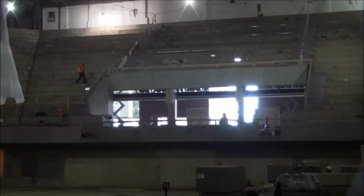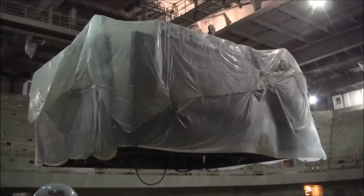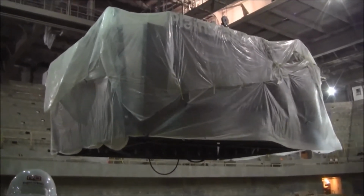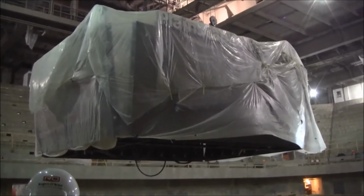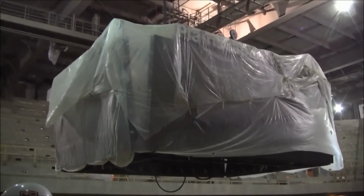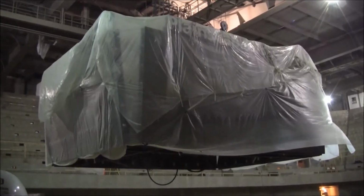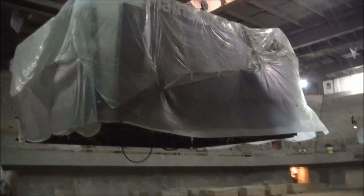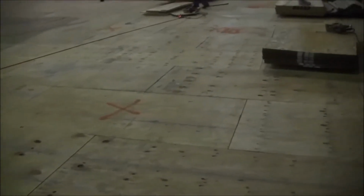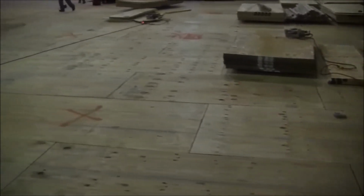If you look over my shoulder, you can see that we've already installed the new scoreboard. Critical that it came in early so that we could get it up and in the air and the heavy lifting equipment out of the building so that we can begin the process of installing one of the finest wood floors that'll be available for college basketball in the country. As you can see, the decking is going on now. There will be some 3 to 4 inches of decking before we get to the finished product, the 3/4 inch suspended maple floor.